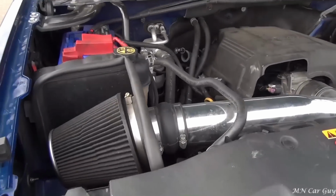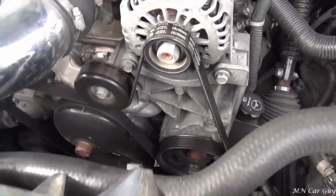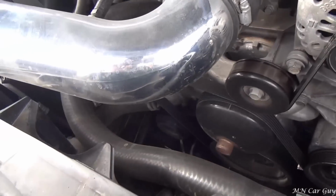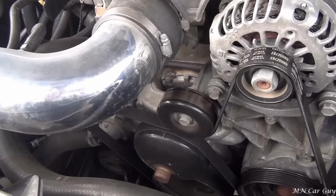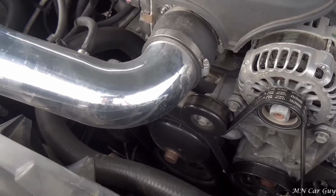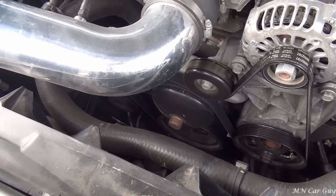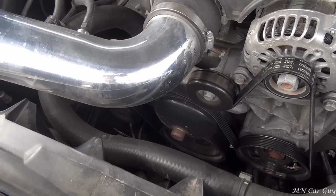Cold air intake, and even the stock engine cover. And all the accessories went on there too, so the belt, air conditioning pump, alternator, power steering pump, all that is a direct match for the 6.2 from the 5.3. So everything just directly bolted right up to it. An engine swap really couldn't be much easier than this.